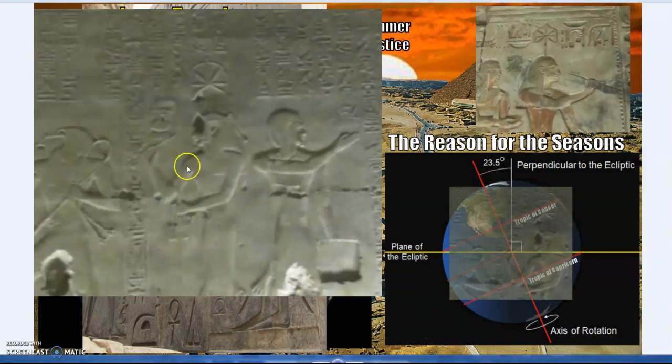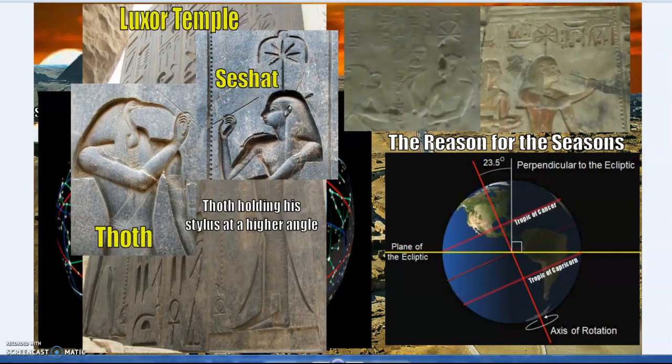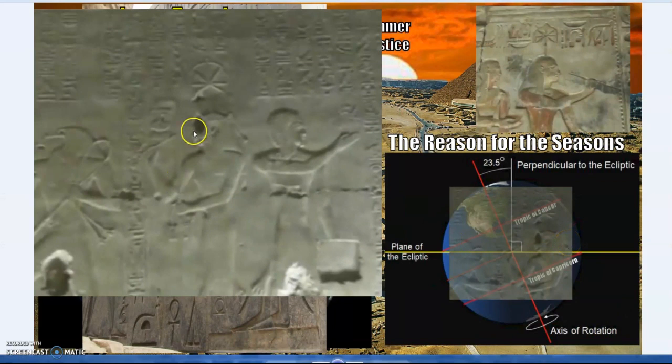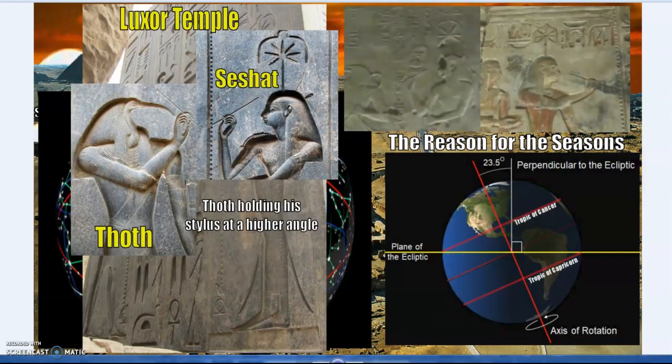Seshat again holding the pen, the stylus. That too comes very, very close, depending on, again, how level the camera is, and it has to be precisely centered on that position if you were to use this type of method. But there are so many other similar examples where Seshat's stylus is at a slightly lower angle than Thoth, and it's matching basically the horizontal of the celestial sphere.